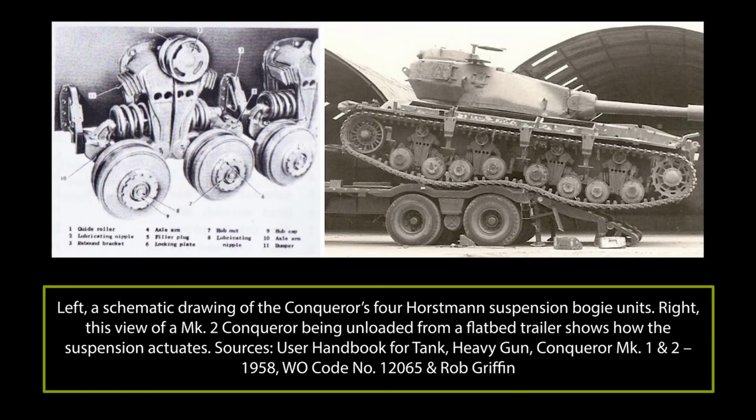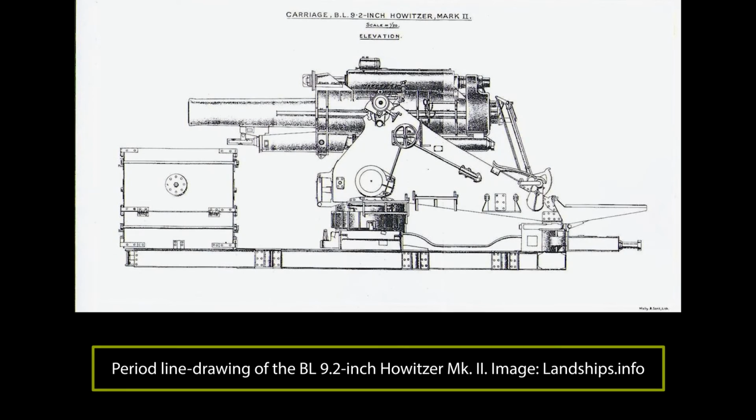One of the most illogical choices in the design of the spurious gun carriage is its armament, consisting of the BL 9.2-inch howitzer Mark II. The BL, standing for breech loading, 9.2-inch howitzer was a heavy siege howitzer developed in 1913 and would see service in the Royal Artillery in the First World War as a counter-battery weapon. In its day, this howitzer was an extremely powerful weapon, firing a high-explosive shell that weighed up to 290 pounds.